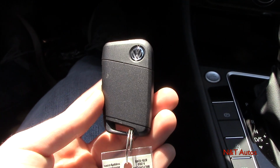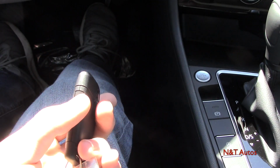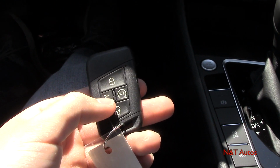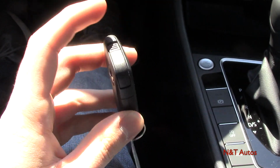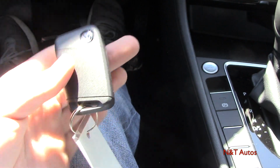Okay, so here's the key for the Jetta. It's pretty nice, slim key. You have the panic alarm at the side of the key. You also have the lock, unlock, trunk release, and the remote start right there. You also have a physical key where you could slide this little portion of the key out, and the physical key will come out.